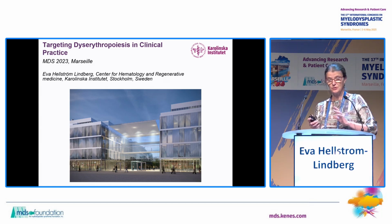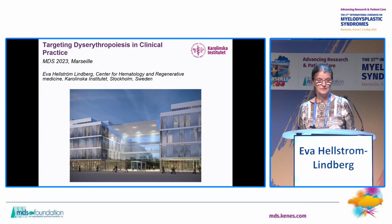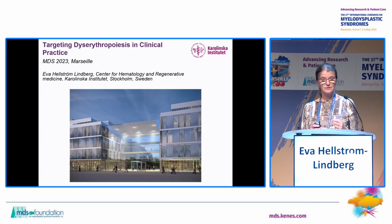Okay, so MDS, as you know, has its origins in the hematopoietic stem cell compartment, and we know that anemia is the most frequent cytopenia. This is data from the Swedish cancer register of the MDS cohort. At diagnosis, 49% of patients are transfusion dependent, and about 85% have anemia according to the WHO criteria. But neutropenia is only seen in 20% of the patients at diagnosis, and thrombocytopenia is also less of a problem at diagnosis.